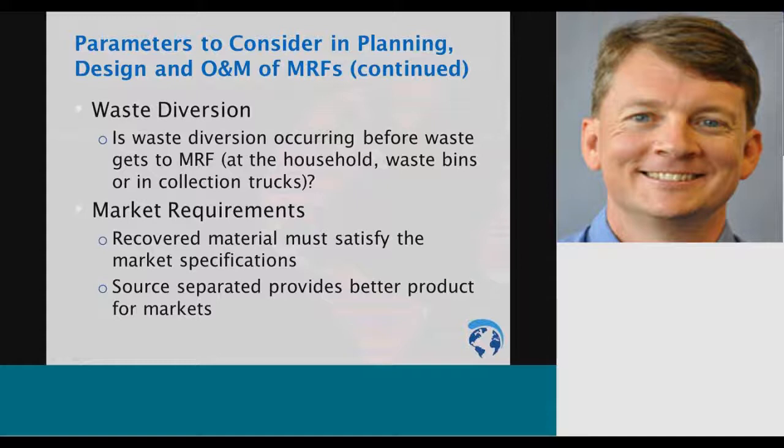Plastics, again, typically need to be baled, and they may want to be separated by the type of plastic they are. Certain markets will take number 1 plastics. Certain markets will take number 5s, number 7s. So if they're all commingled in the beginning, you may need to do a secondary sort to separate them by the different types of plastics. Or you may need to send it to a different market or get less value out of it because it's not segregated based on how the market wants it when it gets delivered to them.